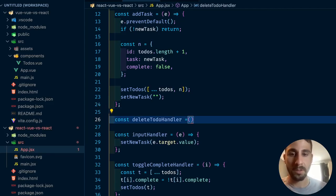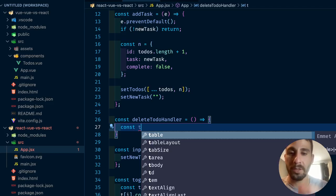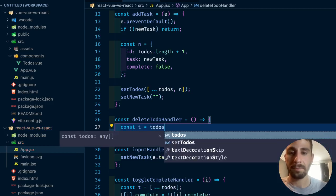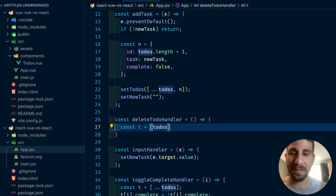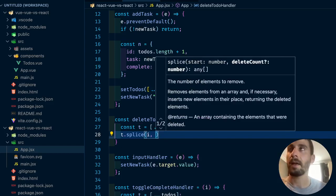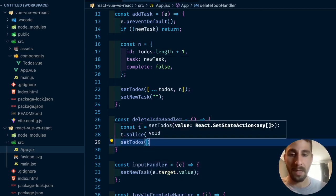Const deleteToDoHandler equals. We might as well just do this inline. Oh no, let's not do it inline. That'll make it more complicated. We're going to say const t, because we're going to create a copy of our to-dos. Okay, I'm sorry, let me do this a little bit differently. I'm overthinking this. It's really pretty simple. So we're creating a copy of our to-dos. Then we're going to say t.splice, and we're going to take the index for the starting index, and we're going to get rid of one value. And then we're going to do setToDos, and we're going to set that to t.